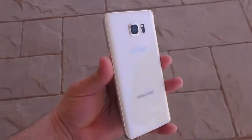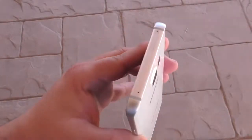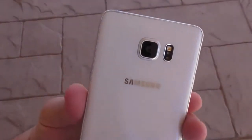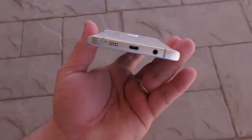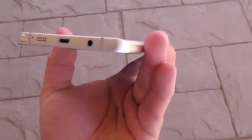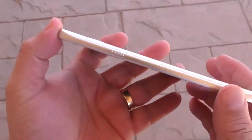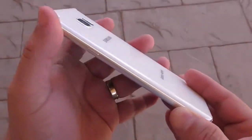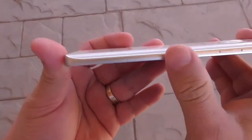I'm also liking the attractive slim design, which is a new design for the Samsung Galaxy Note devices. They decided to go with metal surrounding the phone, curved glass in the rear that makes it a lot easier to handle the phone. This phone has a 5.7 inch screen, but still feels like a small phone, and you have to give them props for that. And of course, we sacrifice a couple of things like no micro SD slot or removable battery, but it still looks gorgeous. I love the size, I love the weight, everything just feels awesome with this phone.